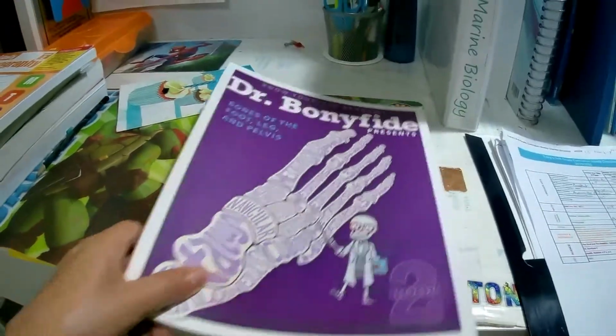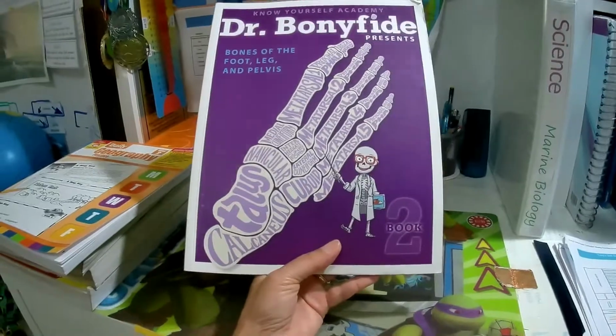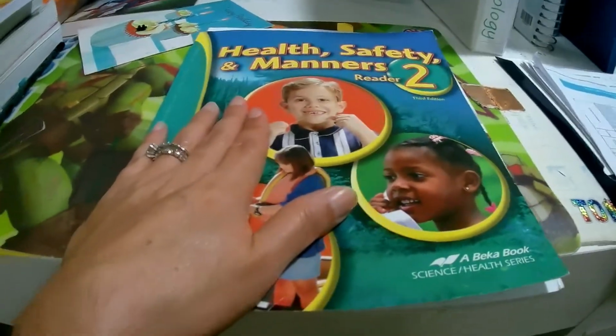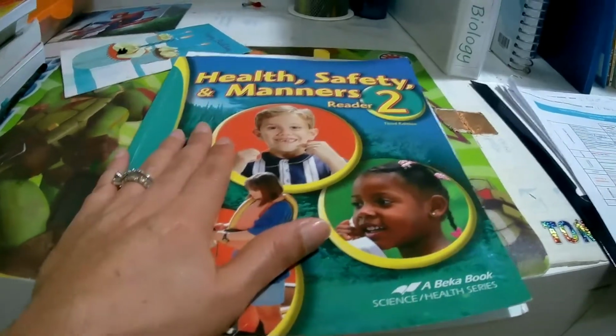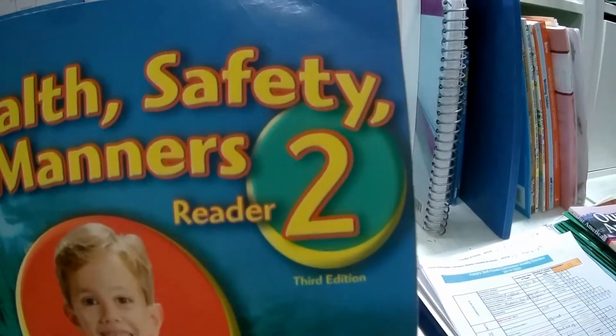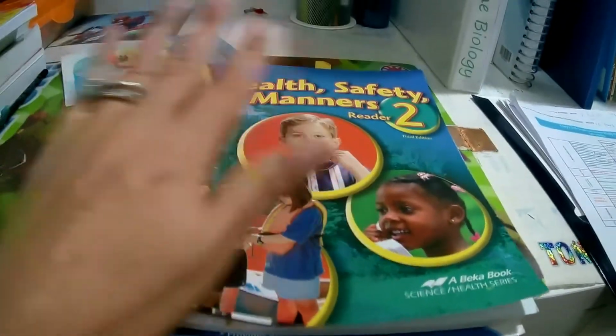We started when my eldest son was in third grade. And if you hear the squeaking noise, that's my 5-year-old who's here playing. When my eldest child was in second grade, we did do health, safety, and manners. Reader, grade 2. This is from Abeka, okay? Do you have to? No.